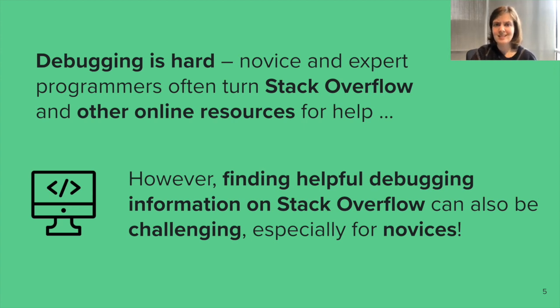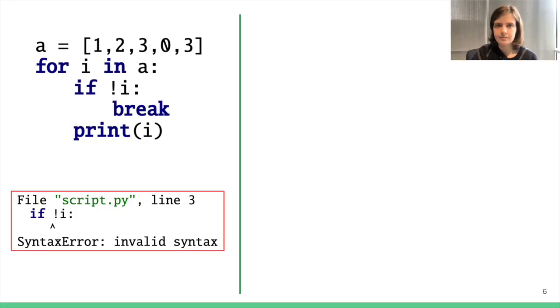Now, to really illustrate the role expertise can play in finding debugging help online, let's take a look at a tale of two programmers. Let's say we have two different programmers who are faced with the same buggy Python program. In this case, the program throws a syntax error because it uses an exclamation mark instead of the keyword not, which is what is used for negation in Python.